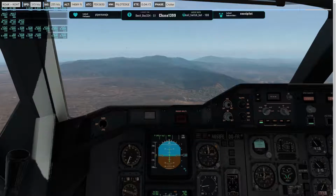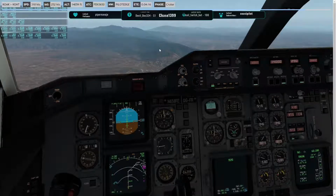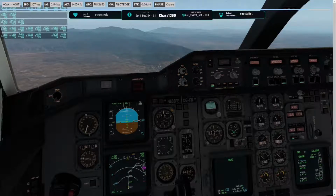347 Charlie Delta, traffic 12 o'clock in 5 miles, opposite direction, level at 4,000. We'll watch for traffic, 7 Charlie Delta, thank you. November 3739 Whiskey, traffic 12 o'clock in 4 miles, opposite direction, Baron, level at 5,000. Roger, actually flying IMC, but thanks, 3FA Whiskey. Roger.